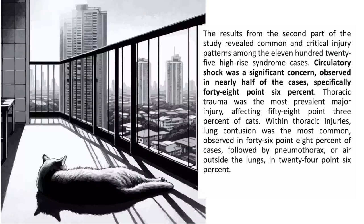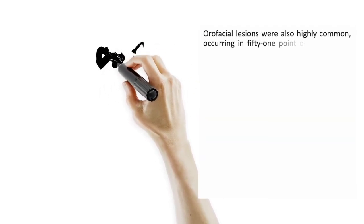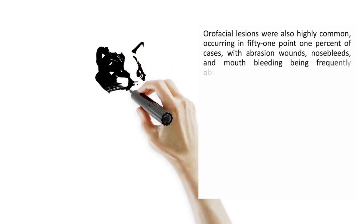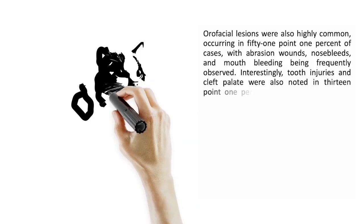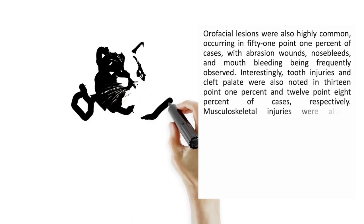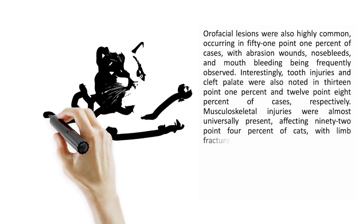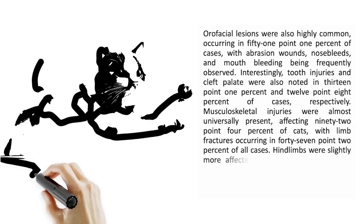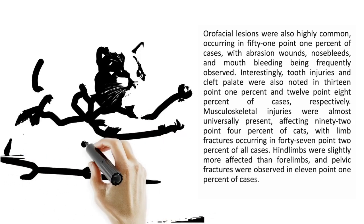the lungs, in 24.6%. Orofacial lesions were also highly common, occurring in 51.1% of cases, with abrasion wounds, nosebleeds, and mouth bleeding being frequently observed. Interestingly, tooth injuries and cleft palate were also noted in 13.1% and 12.8% of cases, respectively. Musculoskeletal injuries were almost universally present, affecting 92.4% of cats, with limb fractures occurring in 47.2% of all cases.